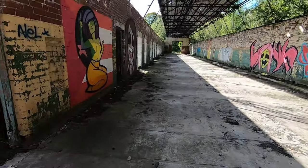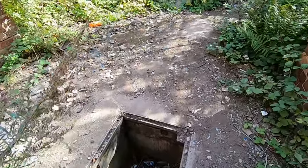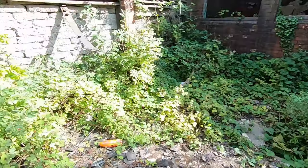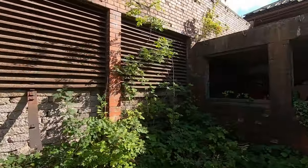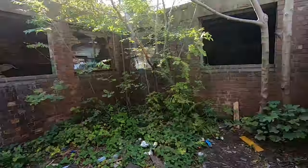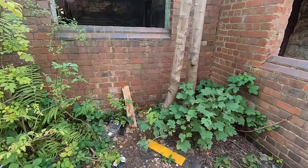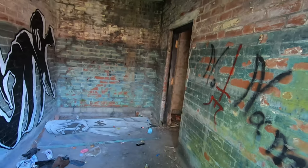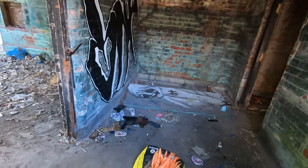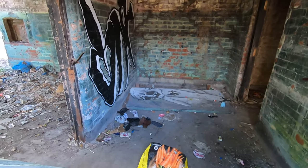So let's take a little look outside. Bit of an exposed drain there. Another one there. So there's the urinals we've just been in. This is an outside area, but there isn't really anything here. Another room here. And lots of children's shoes. It's very peculiar.